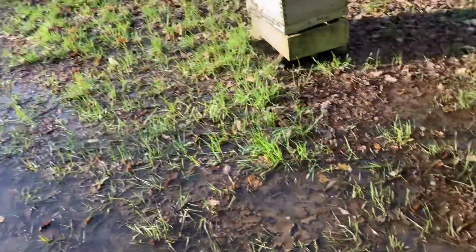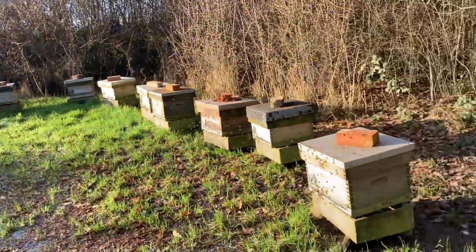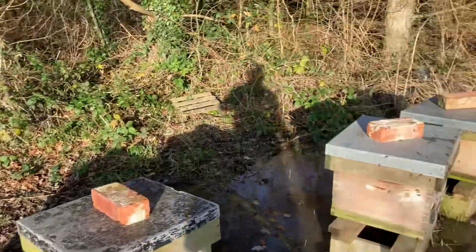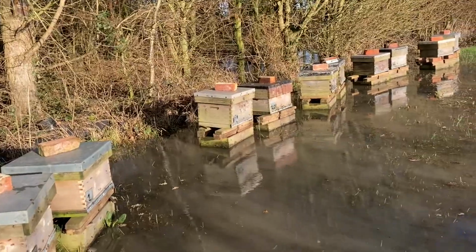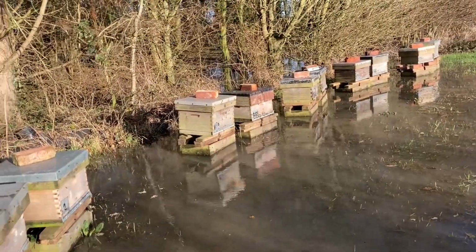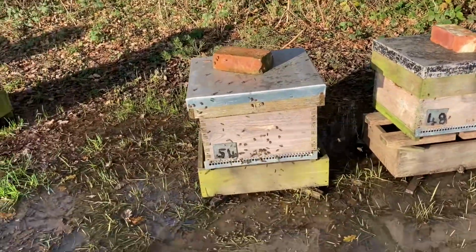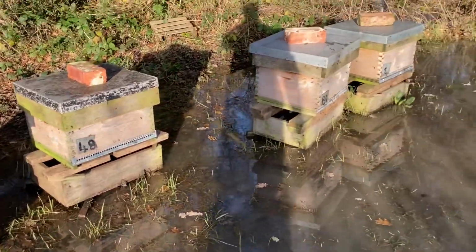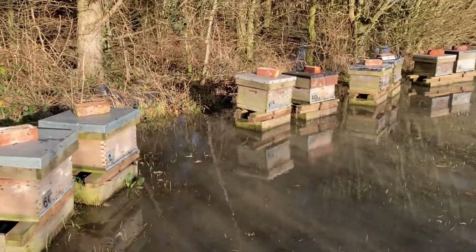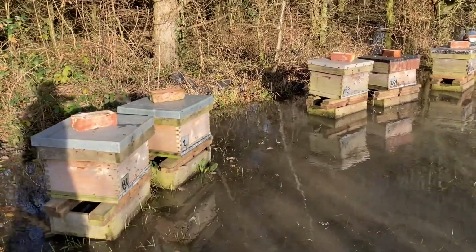I know when I did last week's video of this site flooding, some of the comments said just get your hives up on higher stands, and I think in reply to one of the comments I said that wasn't really acceptable because of this thing that bees have of flying into water on a sunny day. Higher stands would stop them flooding, stop the water getting into hives, but it wouldn't stop all this bee death. They're just dropping in all over.